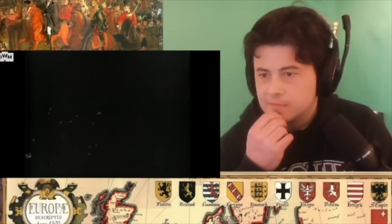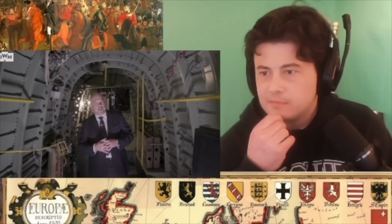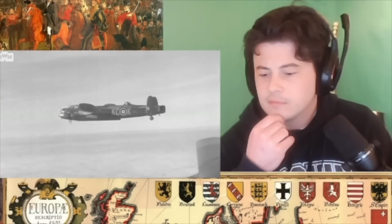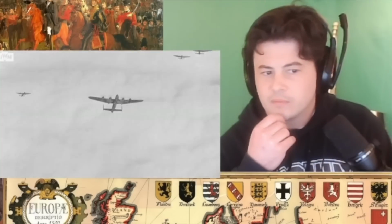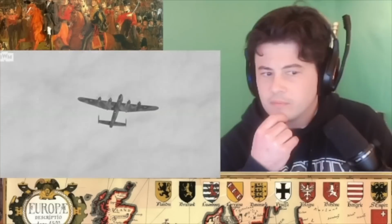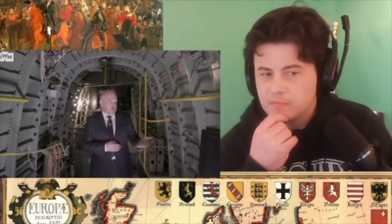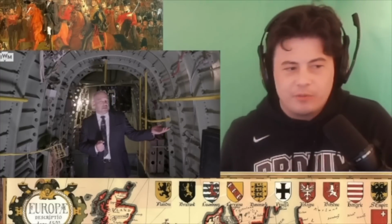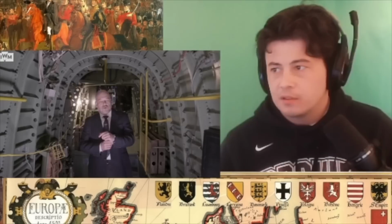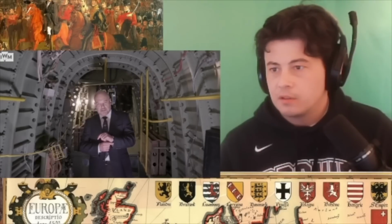The fuselage, the skin of the Lancaster, is 0.7 of a millimetre thick. It would not stop a bullet of any calibre. The heavy machine guns from a Messerschmitt 109G or a Focke-Wulf 190 would go straight through here, straight through me, and straight through the other side of the aeroplane and continue on their way. And both of those aeroplanes I just mentioned were also armed with cannons, which would rip a Lancaster to pieces.